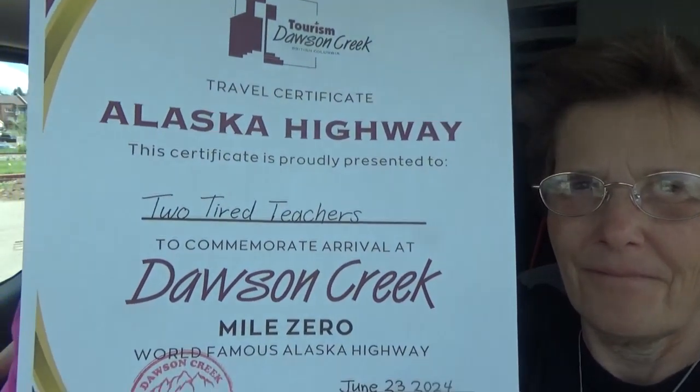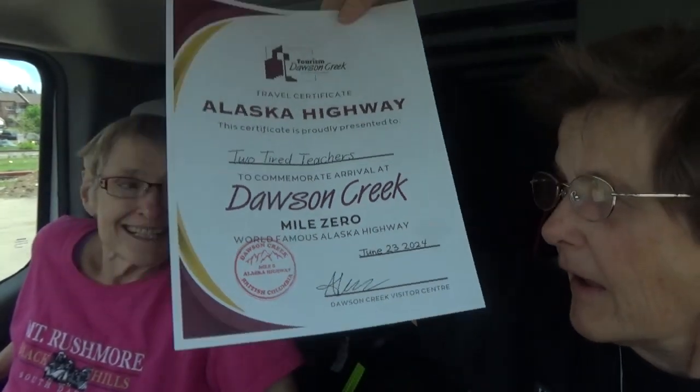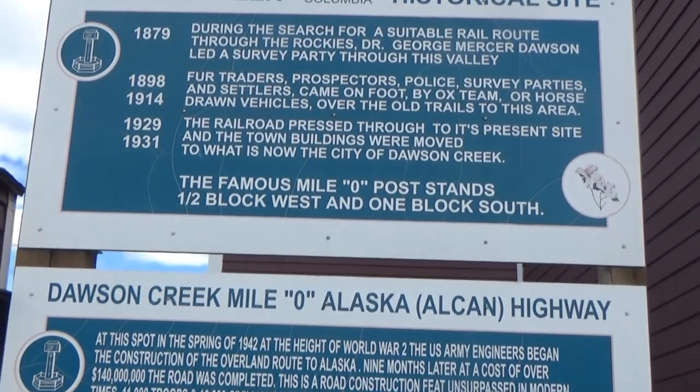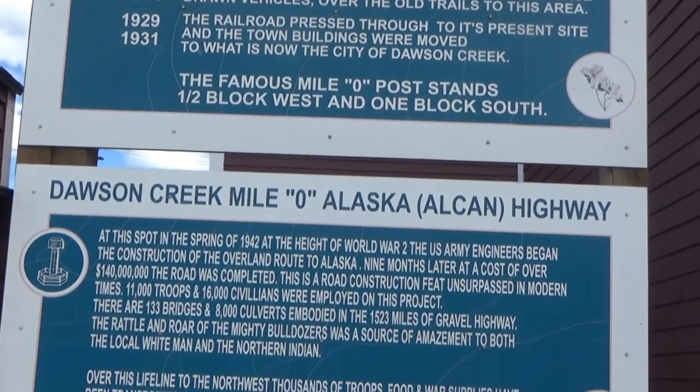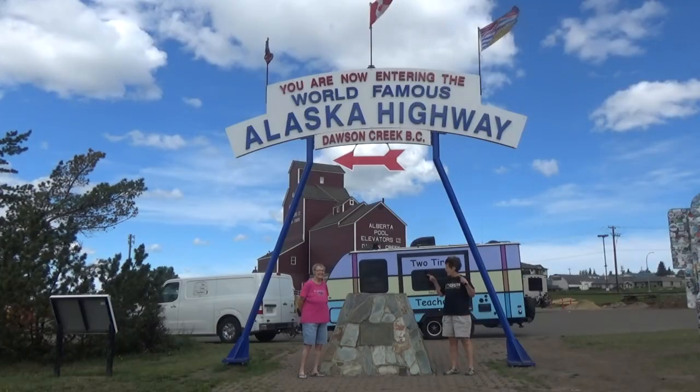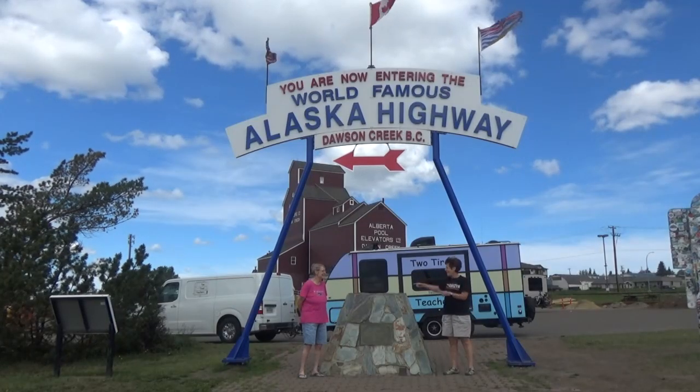Hi, and welcome to Two Tired Teachers. We are getting ready to start the Alcan, going from British Columbia into Alaska. And to get one of these lovely certificates, all you really need to do is go in and ask at the Visitor Center at Dawson Creek. And we are at milepost 0, and we have taken the obligatory pictures, etc. and are getting ready to start the Alcan.